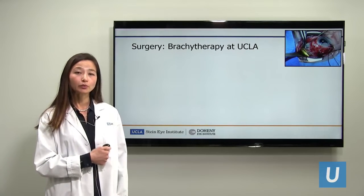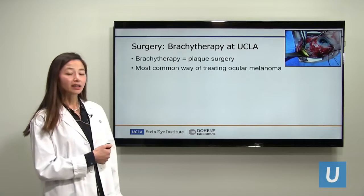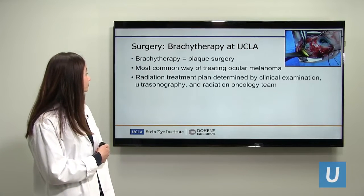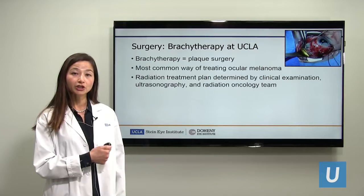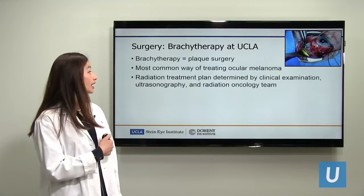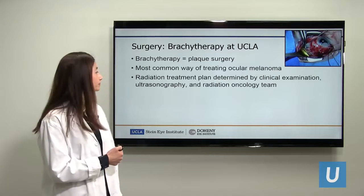As our mainstay of treatment, we use brachytherapy, which is plaque treatment, to kill the tumor in the eye. In addition to our center, probably nationwide, brachytherapy is the most common way that melanomas are treated. We perform a radiation treatment plan in consultation with our radiation physicists and radiation oncologists here in the Department of Radiation Oncology, and clinical examination, ultrasonography, and a treatment plan is used by our team to come up with the best treatment for each individual tumor.